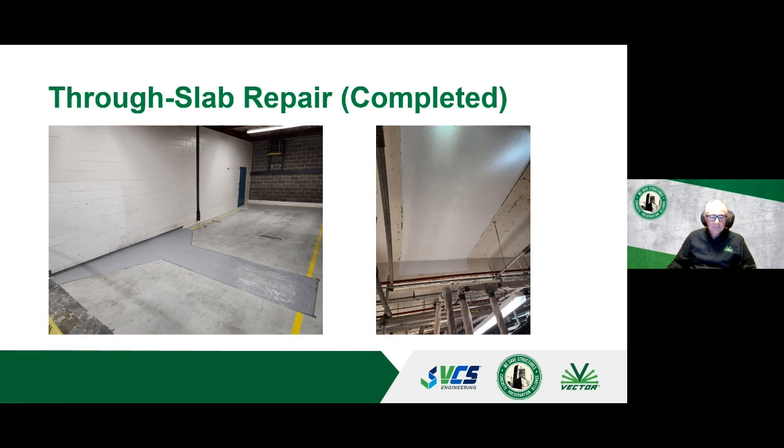And then the next day, or they probably even did it later in the afternoon, they put the traffic bearing coating on top. And this was just pedestrian traffic, so they only put one coat down, one heavy coat as per the specification, and broadcast a little bit of sand in it, just enough for the client to be able to clean it effectively.